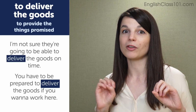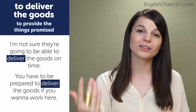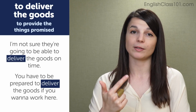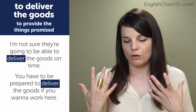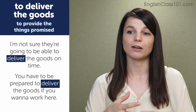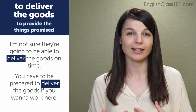So we say deliver the goods. So the goods can mean any number of things. Deliver the goods means like give the things that are promised, like we talked about in one of the additional meanings. But it's like you have to promise to provide the things you say you're going to provide. So it has a little bit of kind of a dark feeling about it, I think.